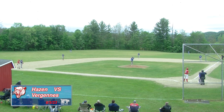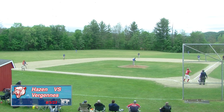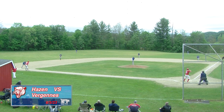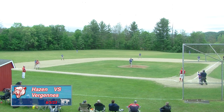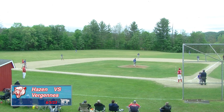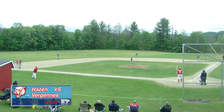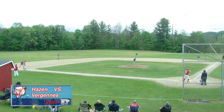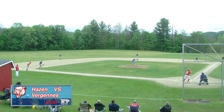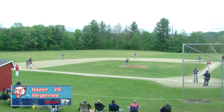Kimball will walk back on the mound. Davison will leave it up. That's a great eye by Davison at the plate, and the count runs full. So again, Davison's got to protect anything close here at the plate, folks. Kimball now, he's going to take a look down to third. Now he'll come set. He'll kick and fire. High ball four, and Davison does a good job there to battle back and draw a walk.